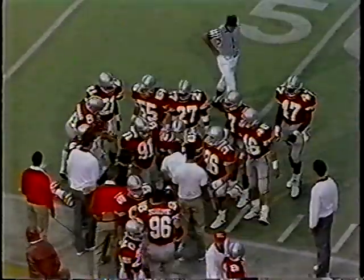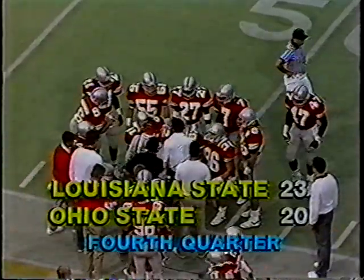Pat O'Morrow standing and waiting his approach. He hits it. And he knows right away as he gives the signal that it's a good field goal. Pat O'Morrow 7-for-7 in the field goal department on the season. He is red hot.